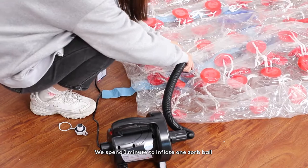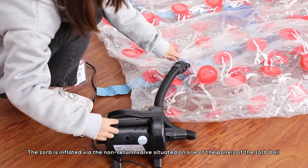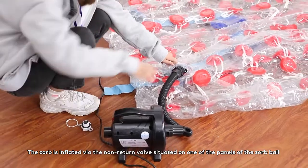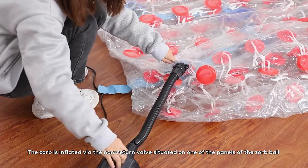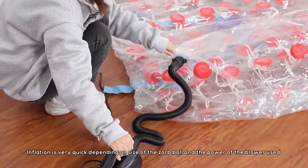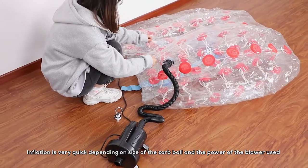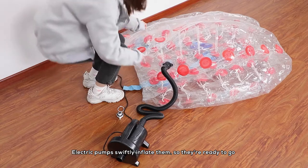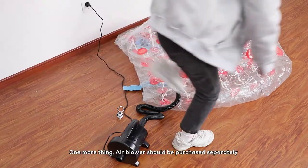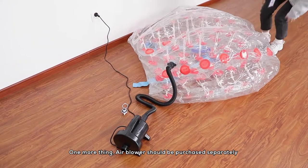We spend 1 minute to inflate one zorb ball. The zorb is inflated via the non-return valve situated on one of the panels of the zorb ball. Inflation is very quick depending on the size of the zorb ball and the power of the blower used. Electric pumps swiftly inflate them so they are ready to go. One more thing, the air blower should be purchased separately.